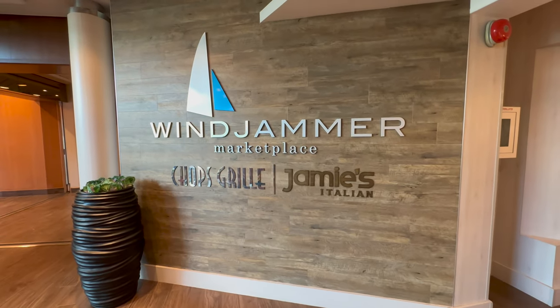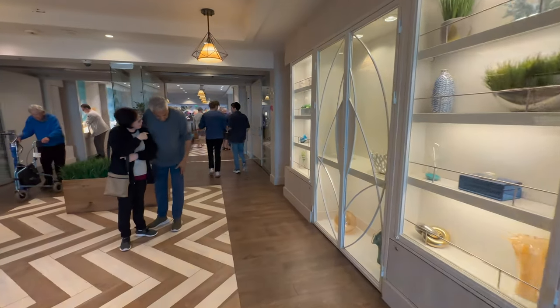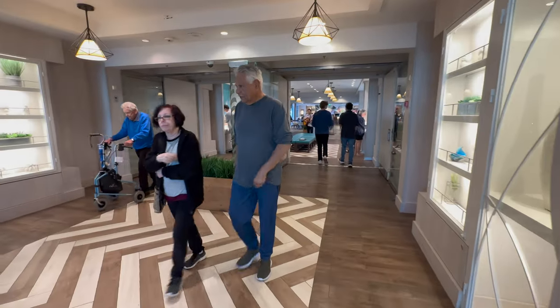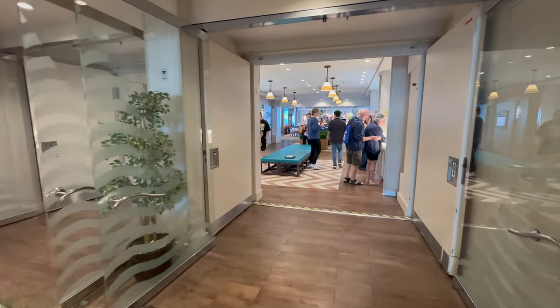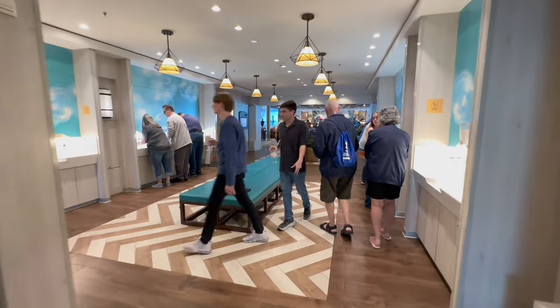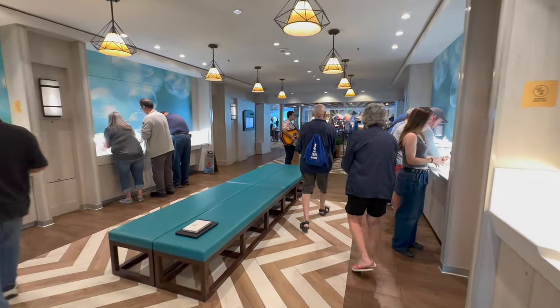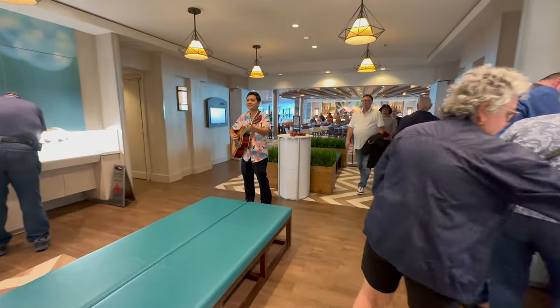Now let's talk about some more food venues. Navigator of the Seas feels unique because it has specialty dining and the Windjammer all in the same location. At the entrance of the Windjammer, when you get past the Wash Wash stations, on the right-hand side, you'll have Chops Grill, and on the left-hand side, you have Jamie's Italian.